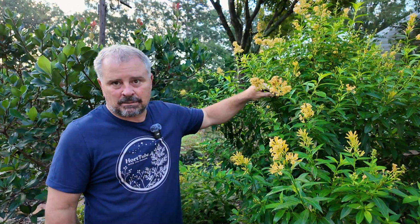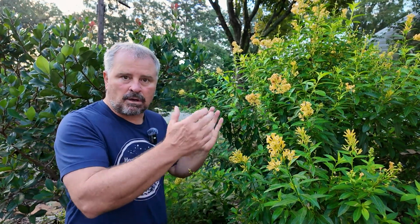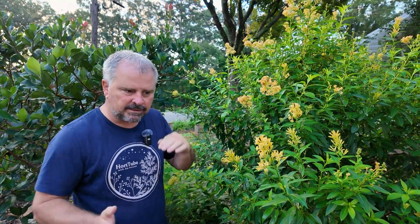So there you go. This is Cestrum parqui. I highly recommend it for, again, bringing pollinators into the garden, having something flowering all season. It's got some vertical height on it, which is kind of hard to come by. Most of our really great flowering things that flower all summer stay in this kind of 18-inch to 3-foot range. And this one sits up big and tall above all of it.